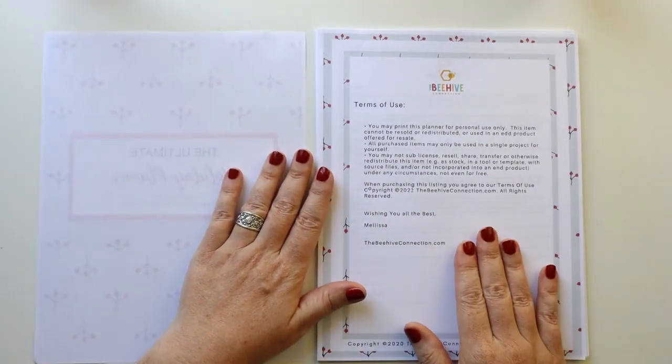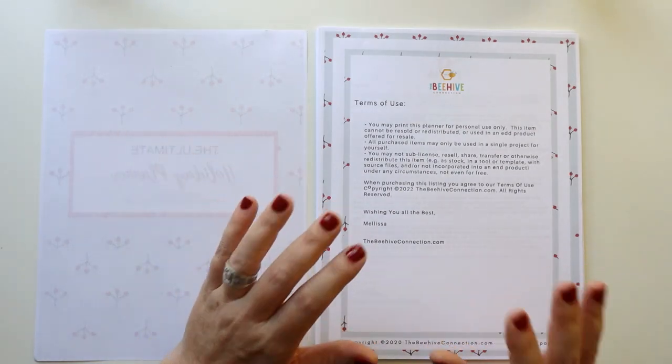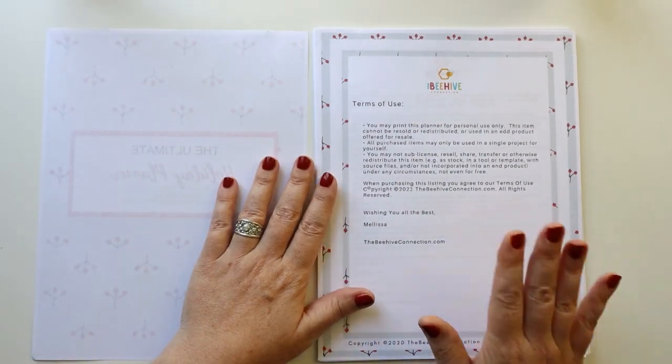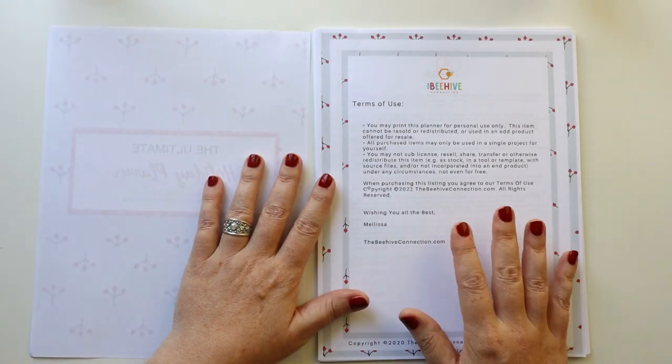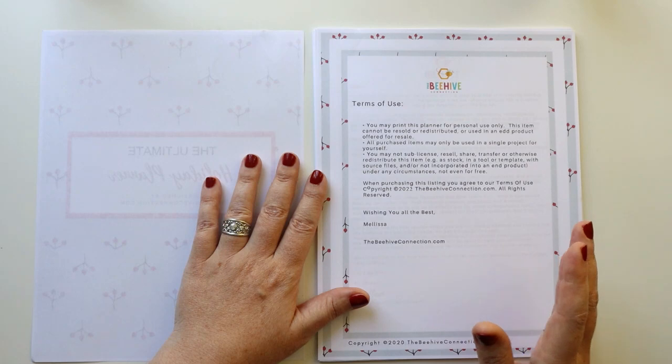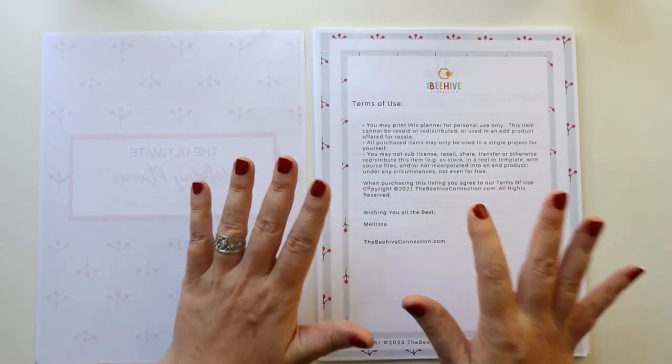There's a terms of use page, and all of these are for personal use only. These are freebies, and please respect that. These folks have, for all of these planners, put time and energy into building a resource and giving it for free. This planner has 37 pages in it to help you get organized.